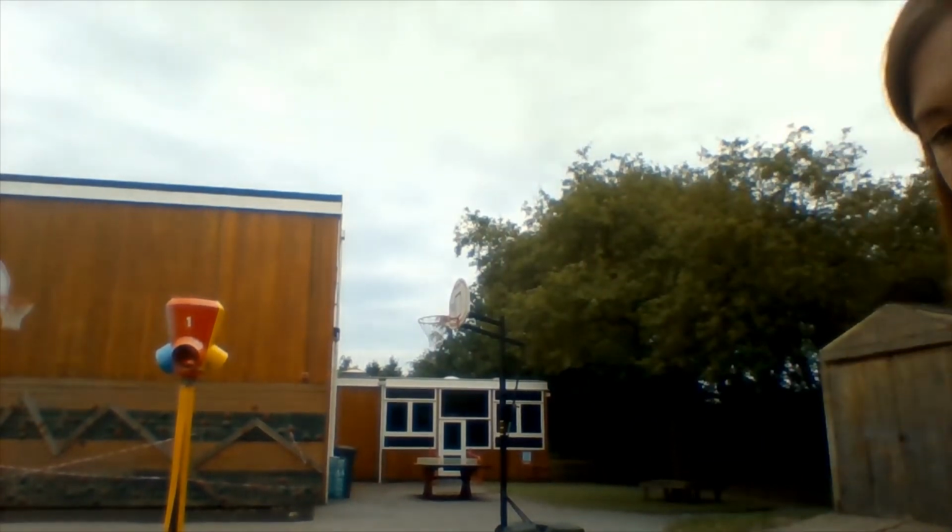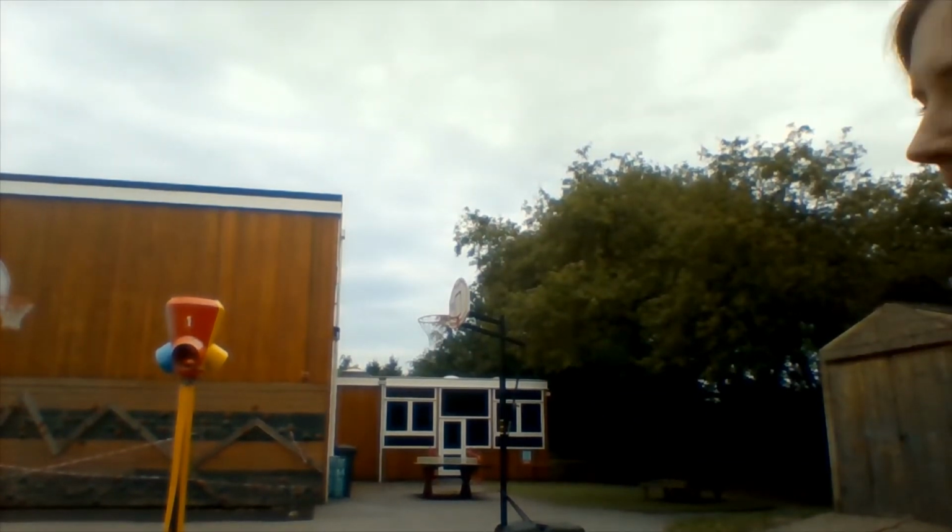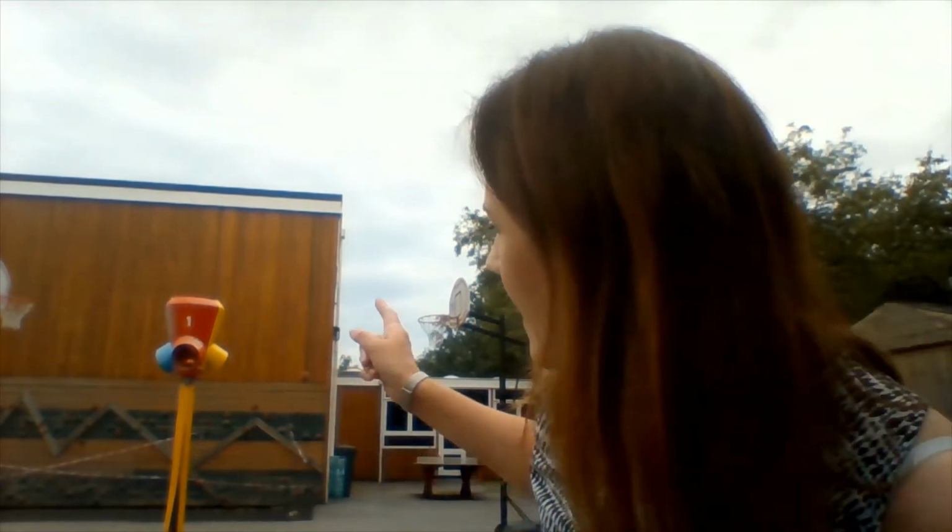So, as some of you will already know if you've got brothers and sisters here, we're really lucky because we've got loads of outdoor space here at St Peter's. Behind me is just one example. This is just outside the year 3 classrooms. There's a basketball net, there's a climbing wall, there's a table tennis table, there's loads to see. Let's keep going and see what else we've got outside.